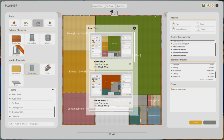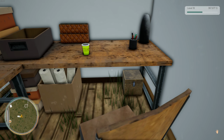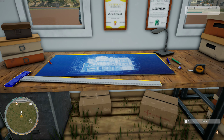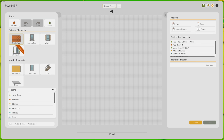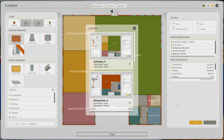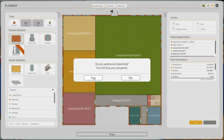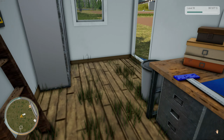Okay, you know what? I don't have time for this right now. I hope I can. Let me see. Does it really work? Loading plan. Load the plan. Okay, all right, cool. I'll have to come back and refigure this because I don't have time to do this right now.